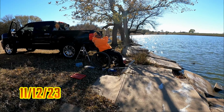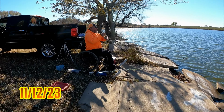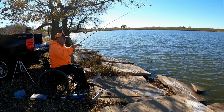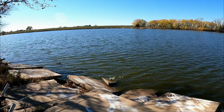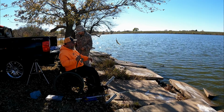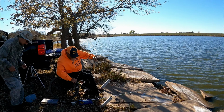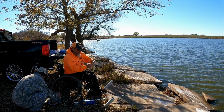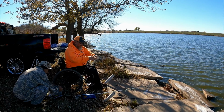You're going to have to do it on yours. Mine's not on. He's not very big. Oh, it's a squirt. I don't care. That's a good crappie for Eagle Lake. This is what most people catch. That's an Eagle Lake keeper right there.